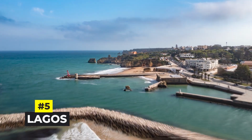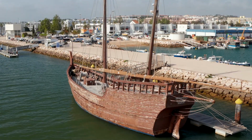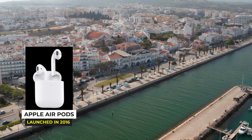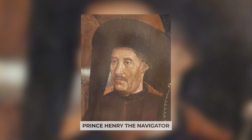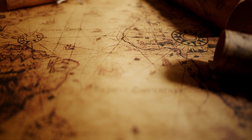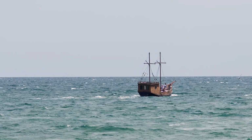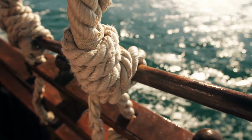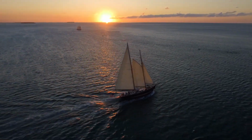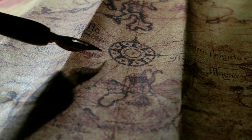Number 5 is Lagos. Lagos is the busiest tourist destination in the Western Algarve. It's got a lot of historical significance as well. In fact, in the 15th century, approximately 500 years before AirPods, by the way, Prince Henry the Navigator, who was later the governor of the Algarve, actually kickstarted Portugal's Age of Discovery from Lagos. And for this reason, Lagos is proud of its naval legacy, because you need to be pretty brave and have some pretty strong visions to be willing to sail and discover more in the Atlantic. It's not exactly the most comfortable place. Now, this really put Portugal on the map.